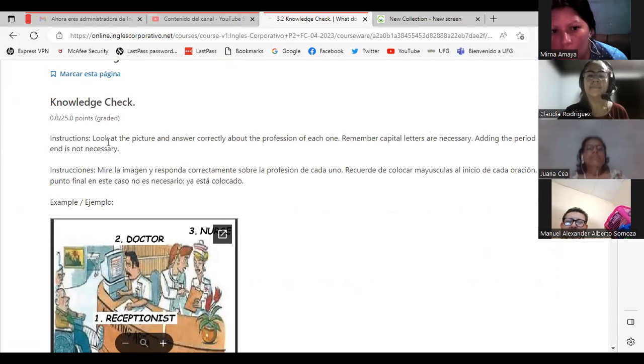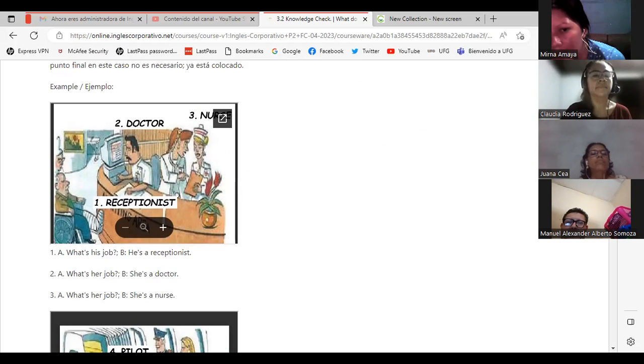Mirna, can you please read the instructions? Look at the picture and answer correctly about the profession of each one. Remember, capital letters are necessary. Adding the period at the end is not necessary. Ok, en Spanish, mire la imagen y responda correctamente sobre la profesión de cada uno. Recuerde colocar mayúsculas al inicio de cada oración y dice que el punto final, pues no es necesario porque ya está.